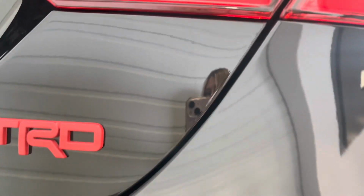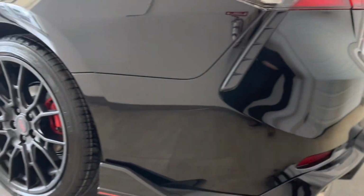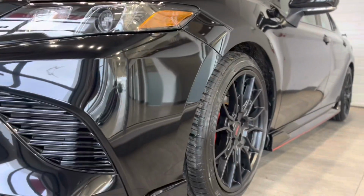We also have a 61 liter gas tank on this. Take a look at that rear spoiler. How sharp is that? TRD in red, of course. Beautiful car, very hard to come by. I've been told at the moment this is the only one available in Canada. So now I'm gonna go over the interior with you.